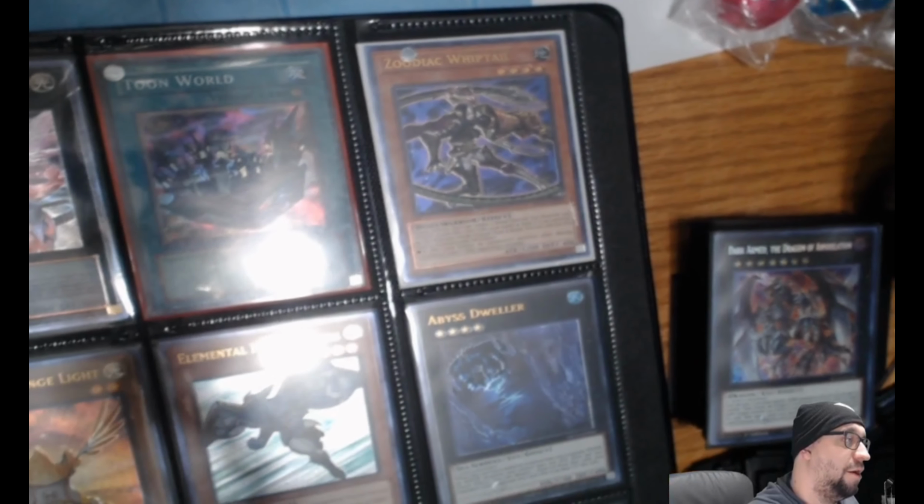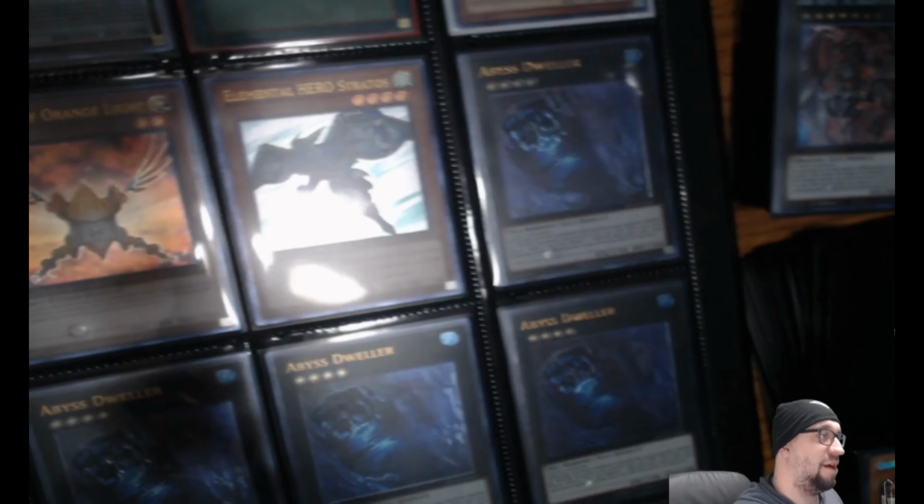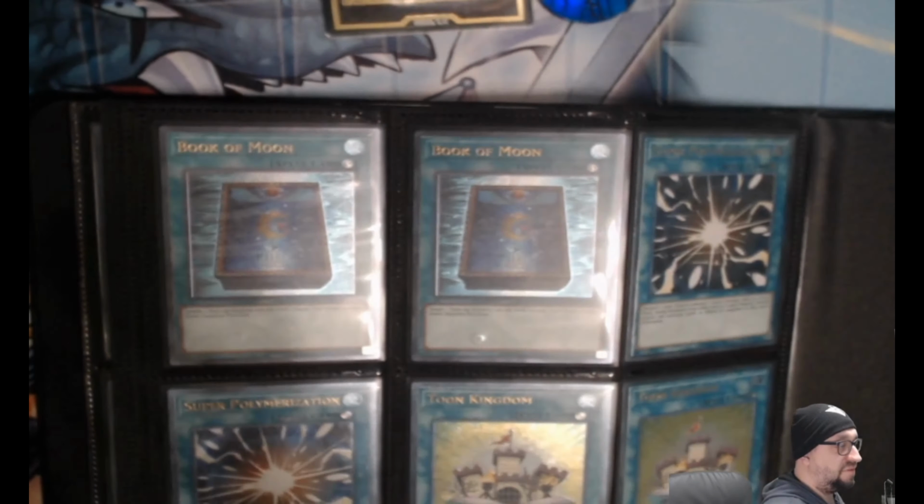Zodiac Whiptail is OP5. Herald of Orange Light is OP7. Stratos is OP9. Ultimate Rare. The Abyss Dwellers are OP13. Those are all Ultimate Rare. And then on the last page, we do have the Ulti Book of Moons from OP13.